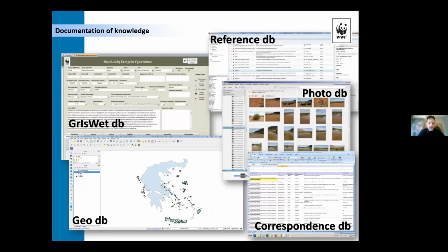So in this inventory, we gather a lot of information, and somehow we needed to organize this information in order to be more accessible and more efficient and more useful to us. For that reason, we created, for our own use, 5 databases. This was a preliminary version of the online database. The first version was made in MS Access. So we started putting all the information from the in-situ visits there.